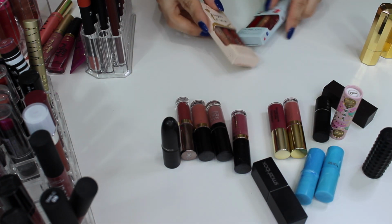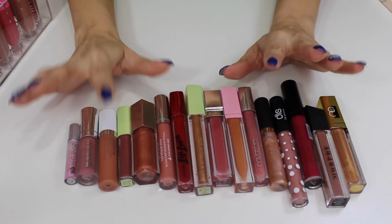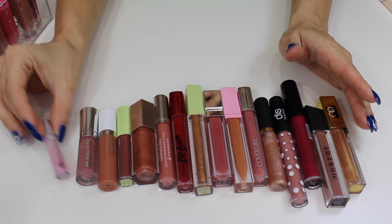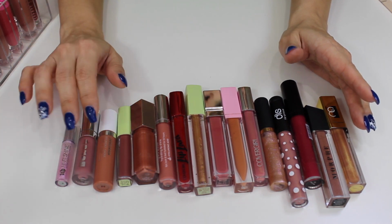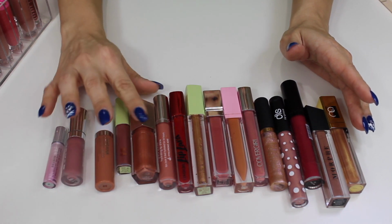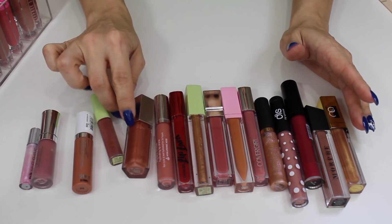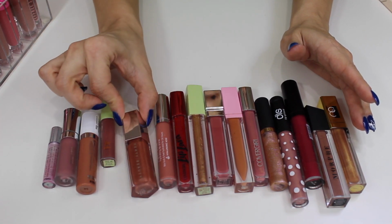These were little sets that I bought back in the day. These are pretty much my glosses. There might be 1 or 2 missing somewhere, but I have from Urban Decay, from Buxom, and from Jordana. These 2 are like a color type gloss. This one is from Pixie. This, of course, everybody should know is Fenty. Does it have a front? There we go. That is Fenty.